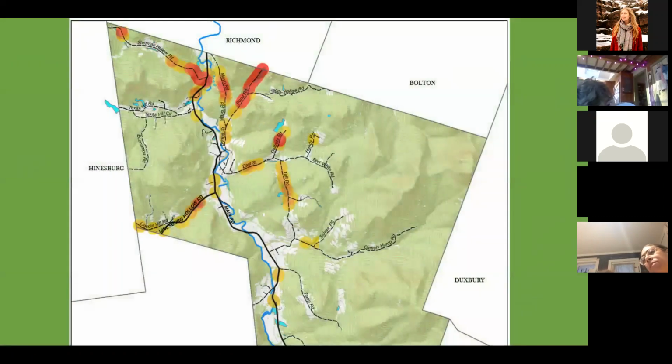And then this is a cool map that the Huntington Conservation Commission put out. So basically, the darker the color, the more activity there is. Obviously that's where people are going, but these are all great spaces in the Huntington area to go look for amphibians.